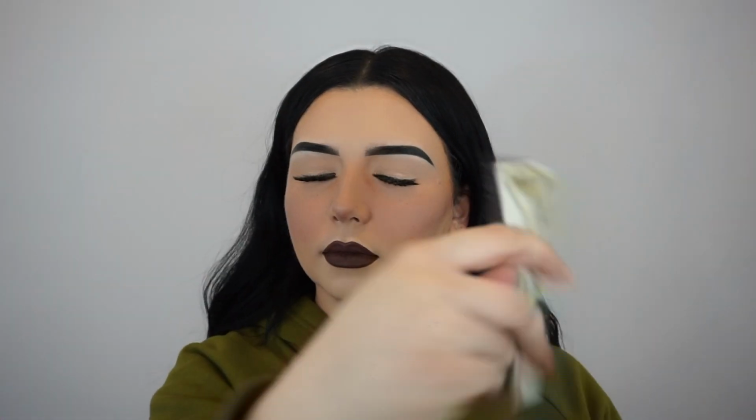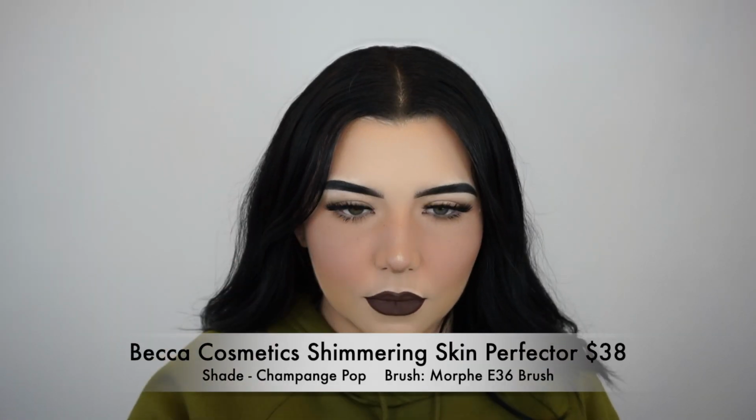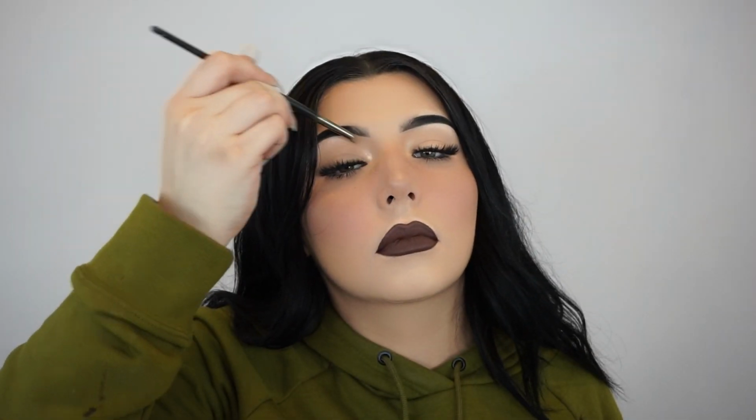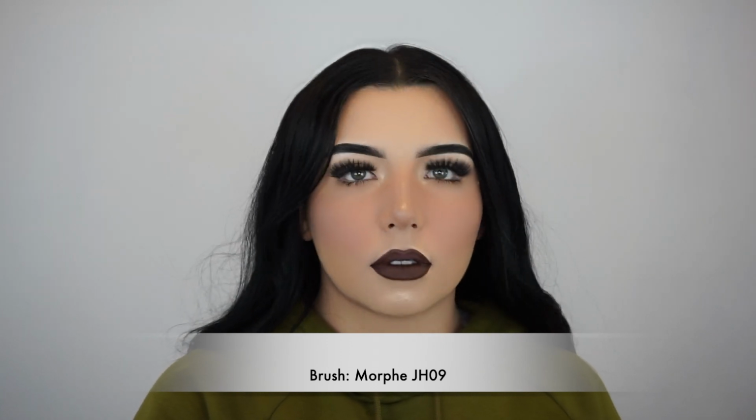Now I'm going to set my face using the Huda Beauty Resting Boss Face Setting Spray, and this is going to make sure that your makeup does not budge, it stays in place, and it smells amazing. It's like a perfume for your face, I swear. Now I'm going in with the Becca Cosmetics Shimmering Skin Perfector in the shade Champagne Pop. I'm adding that to the tip and bridge of my nose and the inner corners of my eyes using a Morphe E36 brush, and then I'm going to add it to my chin using a Morphe JHO9 brush.